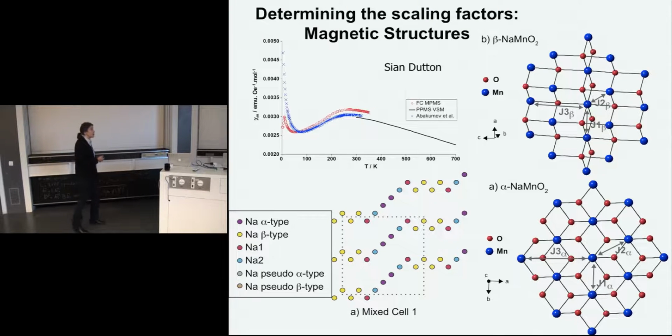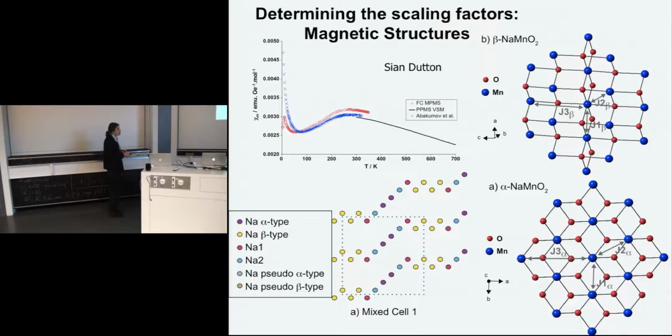And so one of the challenges we have is we can't use a spin-only value because you've got a lot of persistent correlations in the regime where we do NMR, which is about 300 to 400 degrees. So what we can then do is we can do it experimentally, or again we can use hybrid codes, and we can calculate all of the magnetic couplings between the different manganese environments in these compounds.